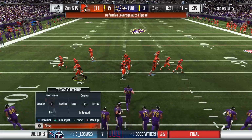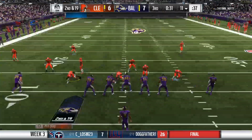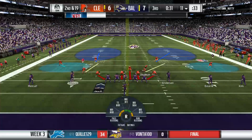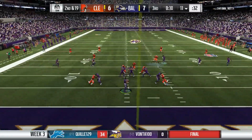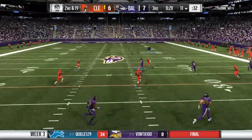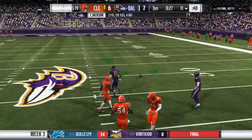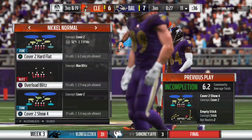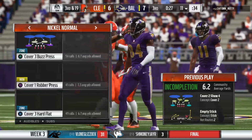After the sack, it's 2nd and 19, and the road gets a bit tougher from here. Detroit! Detroit! Jackson down, operating from the gun, and the hit jarred it loose. It's incomplete.